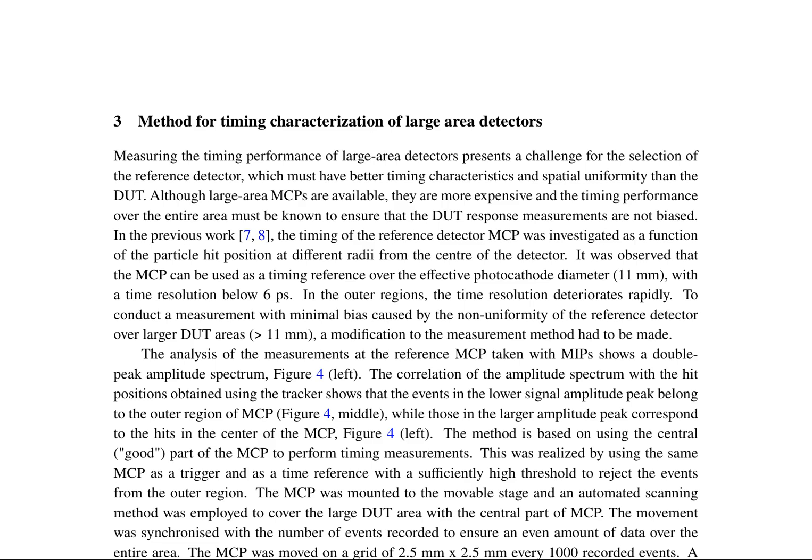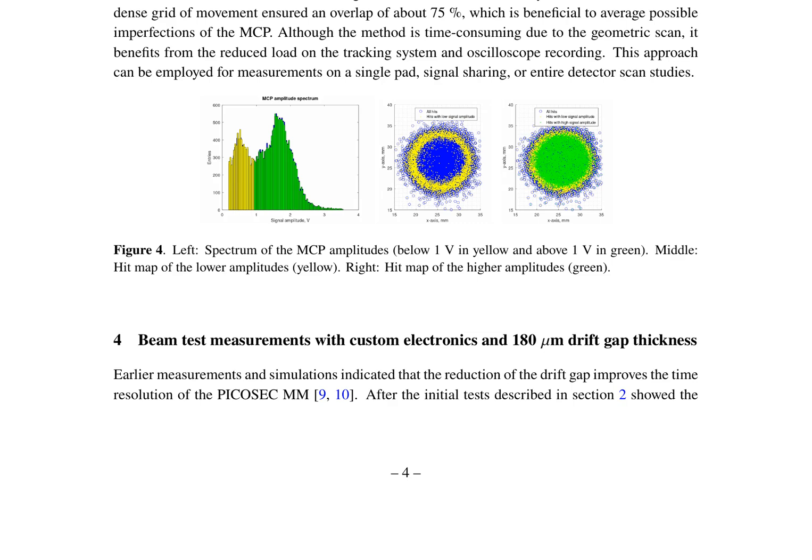Analysis of minimum ionizing particle, MIP, interactions with the reference MCP revealed a double peak amplitude spectrum, correlated with hit positions obtained using trackers. Events in the lower signal amplitude peak originated from the outer region of the MCP, while those in the larger amplitude peak corresponded to central hits. By employing the central part of the MCP as a trigger and time reference with a high threshold, events from the outer region are rejected.